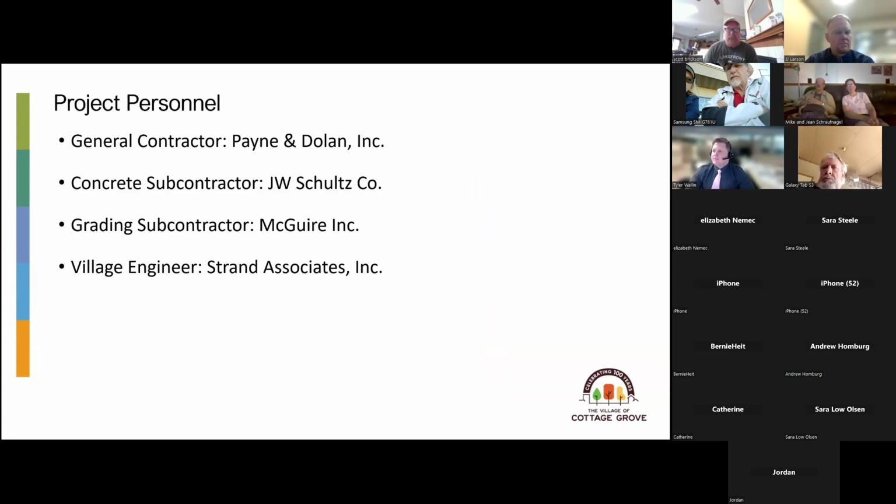As far as project personnel, the general contractor is Payne and Dolan. They're going to be doing most of the asphalt work. The concrete subcontractor is Schultz, and the grading subcontractor is McGuire. As I mentioned, we're with Strand Associates. We're the village engineer. So no, we're not actually the contractor.